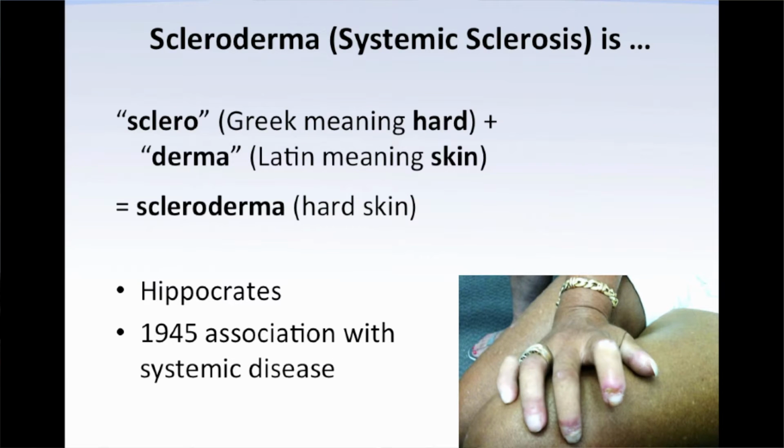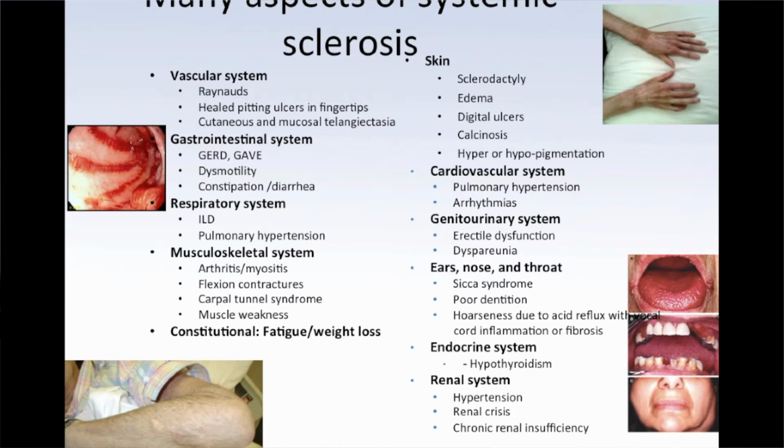So scleroderma or systemic sclerosis, we use those terms interchangeably, and we probably shouldn't. I'll tell you why in a minute. Sclero means hard or thick in Greek, and derma means skin, so hard skin. It was first described apparently by Hippocrates. I wasn't around then. And in 1945, I wasn't around then either, the first description of an association with systemic disease was made, that the thickened skin can also pertain to thickening in some of the internal organs.